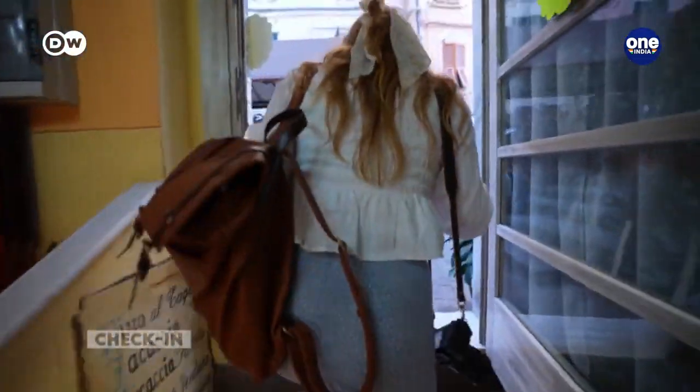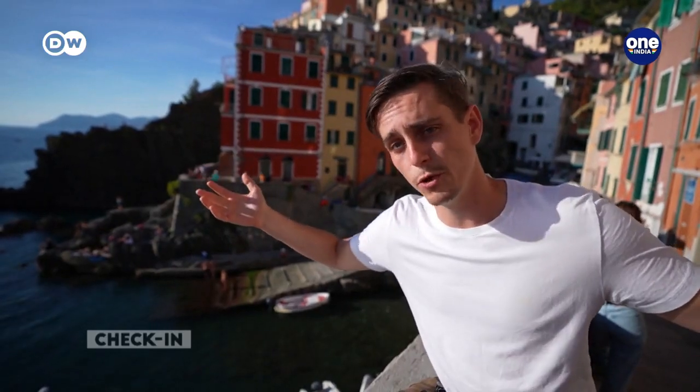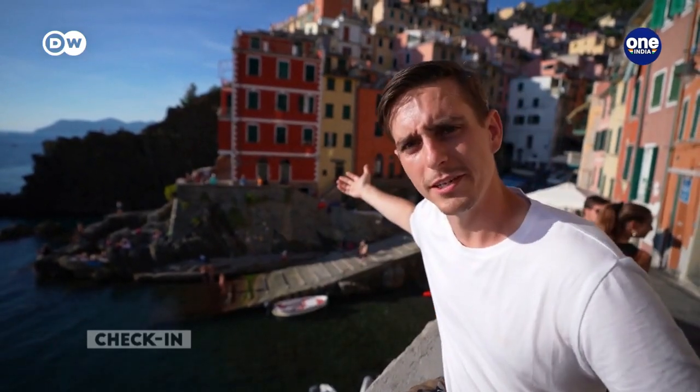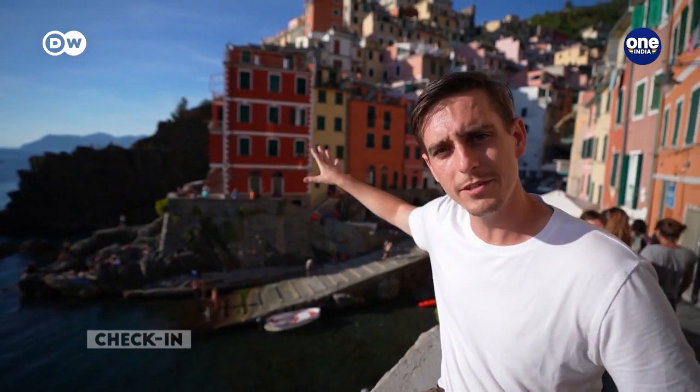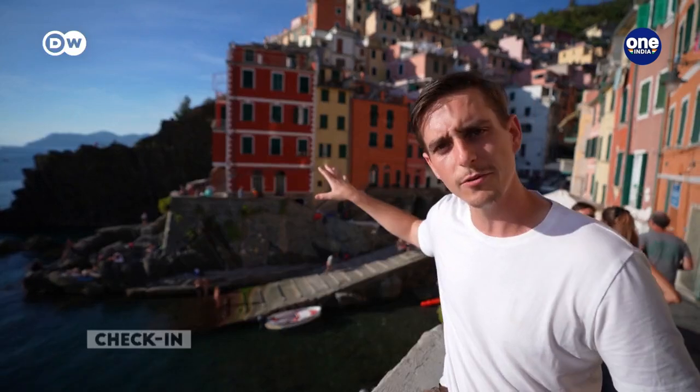You guys, we made it to the southernmost village, Riomaggiore. Is this beautiful or what, you guys? Holy cow. I can't decide which one is my favorite because even though they all look similar, they have a similar architecture style, they're all different in their own ways.